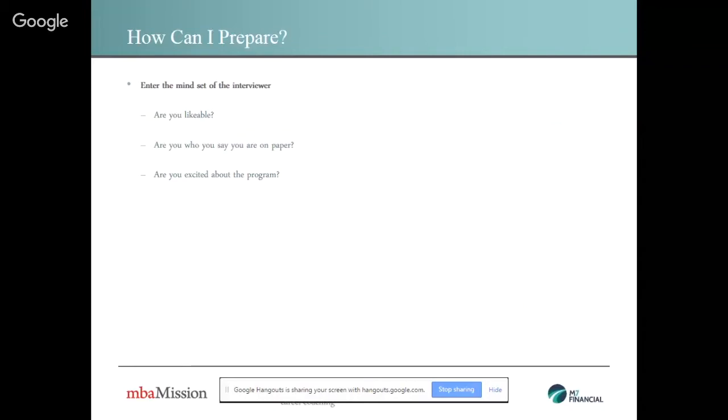So they'll have your resume, right? Even in the blind interviews, they'll probably have your resume in front of them because they're looking at it as you walk through. They want to get a sense of whether the candidate is really who they represent themselves as on paper. This is especially important for the non-blind interviews, where the interviewer has already reviewed your application, your essays, and your recommendation letters. It is extremely important in this situation for you to be able to convey, yep, that's me.